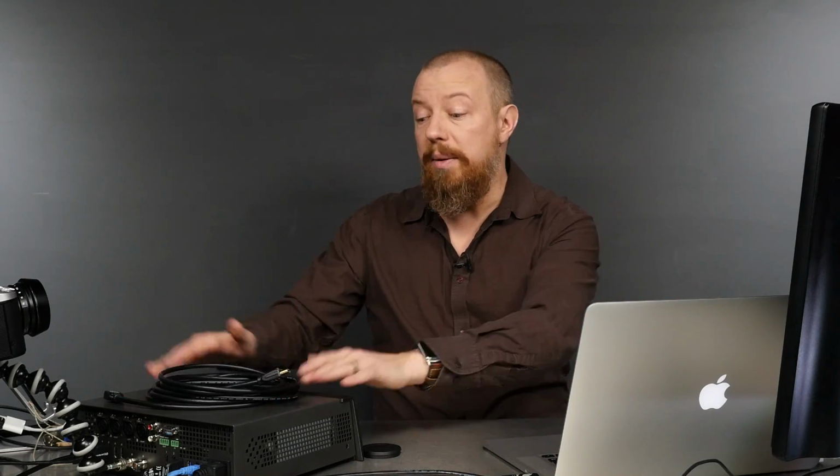This is designed, now they make a bigger version of this, it can be rack mounted, but this is designed to be portable. You saw in the original unboxing, which if you haven't seen that, we'll stick that up here, the original unboxing for this. It comes in a nice big Pelican style, super heavy duty case. So it's meant to be dropped into this case and carried all over the world.